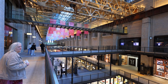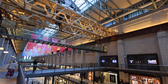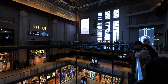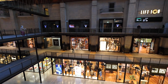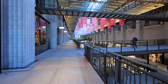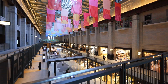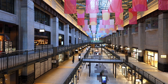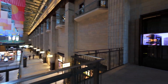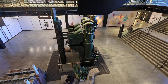Okay, so this is what the Battersea Power Station looks like inside. You can see the original structure, the steel structure still left in place to add a lot of atmosphere. All the original equipment is still here, and now everything is just shops. One of the fancy malls. Yeah. So the original equipment of the Battersea Power Station.